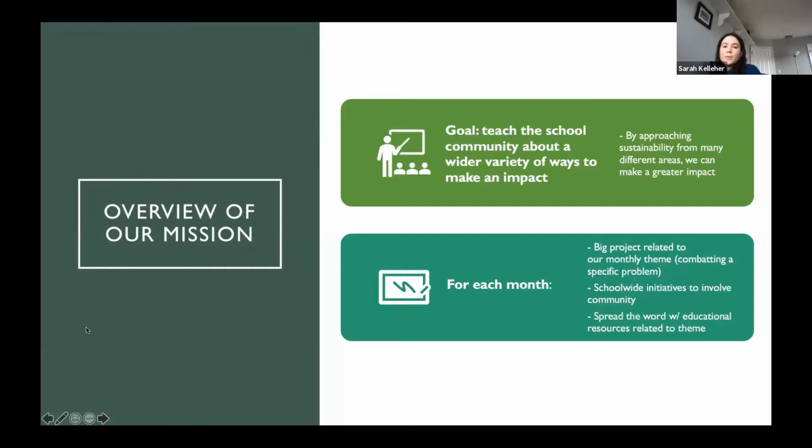So just an overview of our mission as the Sustainability Club at John Jay. Our goal for the past 2 years has been to teach the school community about a wider variety of ways to make an impact. And this year we really tried to branch out and go into a lot of different themes that we'll go over later in the presentation. We've done this by approaching sustainability from different areas because we're trying to make a bigger impact than we did last year on our previous project, and really involve all different areas of sustainability.